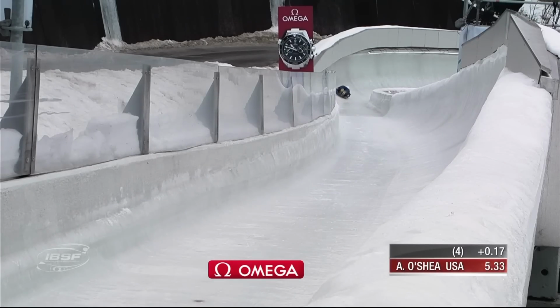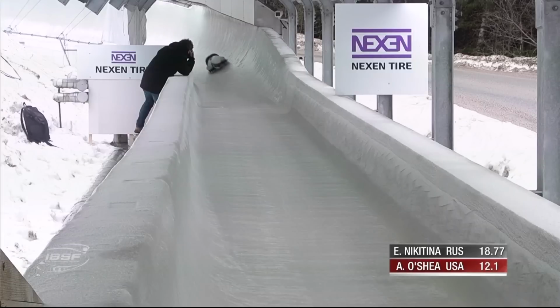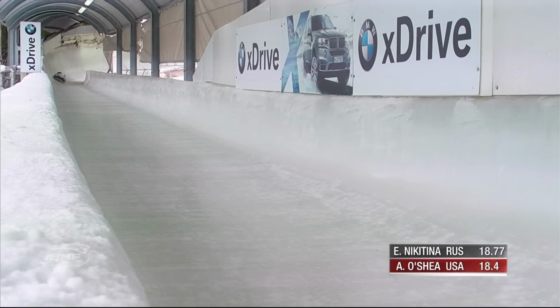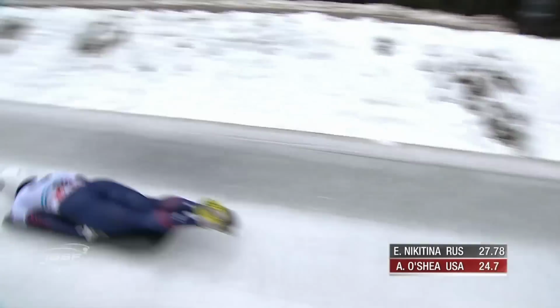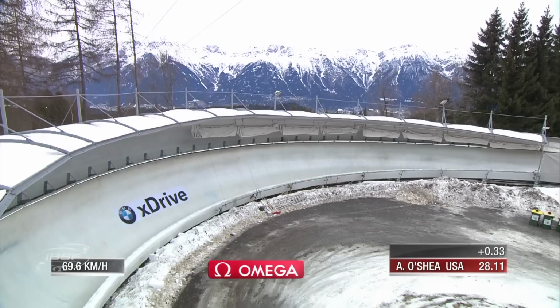5:33 from Annie. I'm very impressed with that. She's had kind of an up and down season. Started out hot, had a great U.S. selections, and has had some good and not as good results. But she's happy this morning. She looks very relaxed, and hopefully that turns into a solid result here. Good looking lines, and with a competitive start, it's looking good so far.